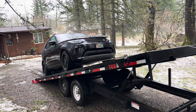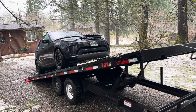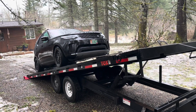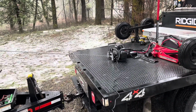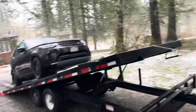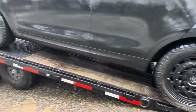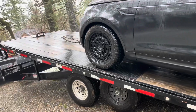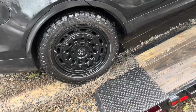Sounds like the winch is working a little harder here. Hopefully we got enough juice to get it up there. Listen to that. We got it up, but barely on the edge. Obviously the winch is gonna pull it straight that direction. We're gonna continue pulling it up. As you can see, this side is up on the bed.